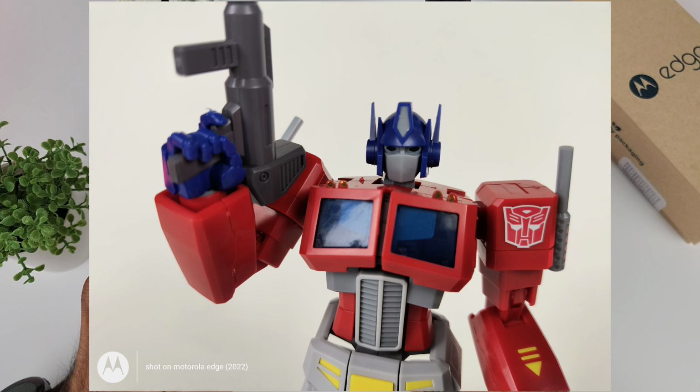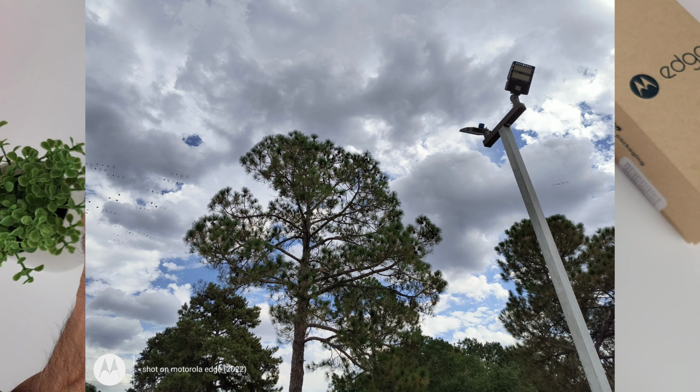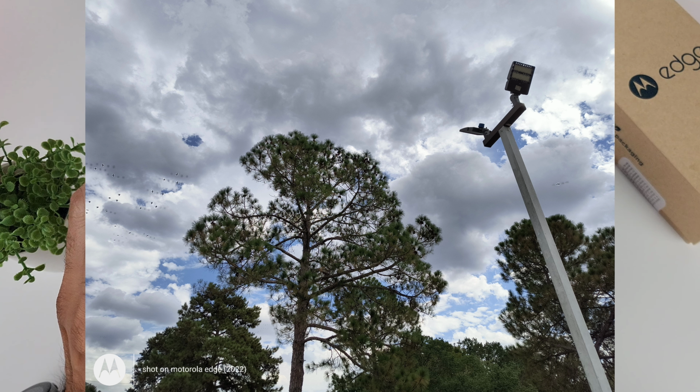On the rear, you get a 50 megapixel main sensor, and then as far as your ultra wide, you get a 13 megapixel ultra wide plus your 2 megapixel depth sensor. And these cameras are actually quite nice during the day and at night. I am pleased with the rear facing cameras on the Motorola Edge.